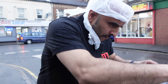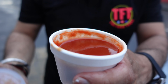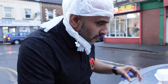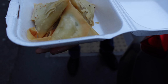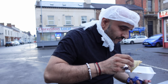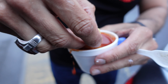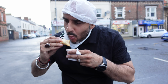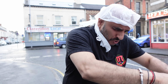Moving quickly on. Their chilli sauce. Have a look at their chilli sauce. Look at the steam coming off that. Oops, bit of rain going in there as well. Oh, mate. Smells absolutely deadly. We got some samosas as well. They're doing meat samosas as well. So we thought, why not get some samosas while we're here? Let's dip in the chilli sauce here. Let's get a look at this. There it is. Wow.